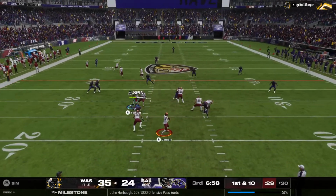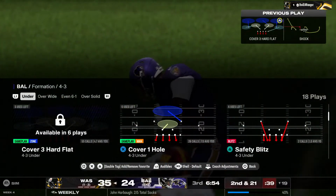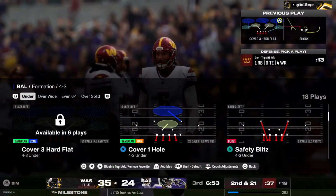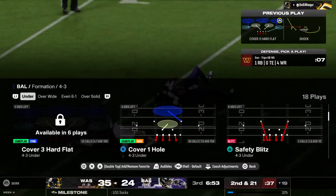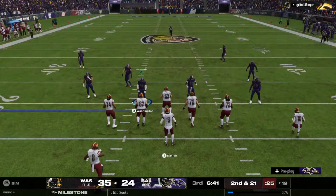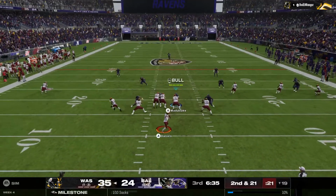Play action. Here's Daniels. The pressure gets there, and down he goes back inside the 20-yard line. The big man, Nnamdi Madubuike, there for the sack. They just have to be better on first down. They've got to find a way to continue to operate ahead of the sticks, and I don't mind throwing it on first down. That is the best down in football to attempt to pass, but if they don't protect the passer, none of it's going to matter.